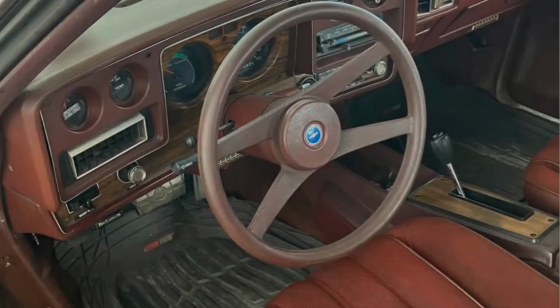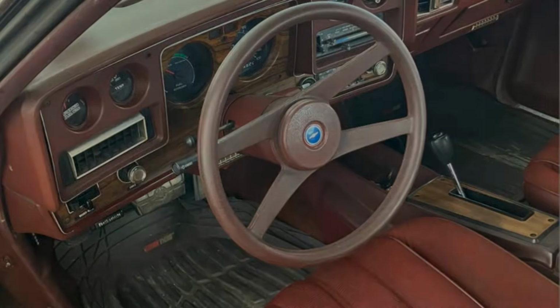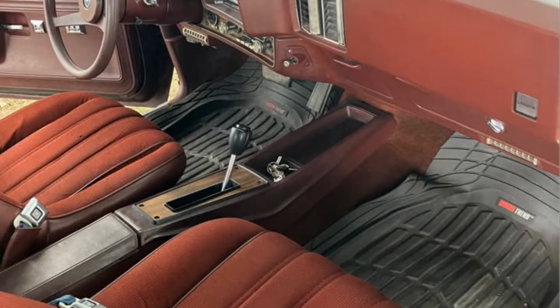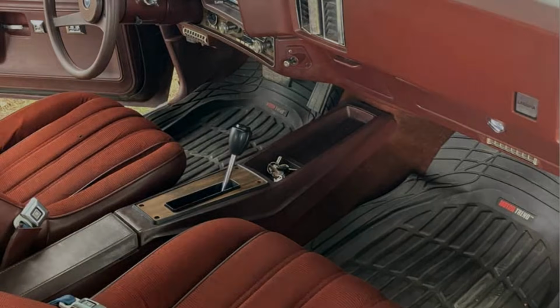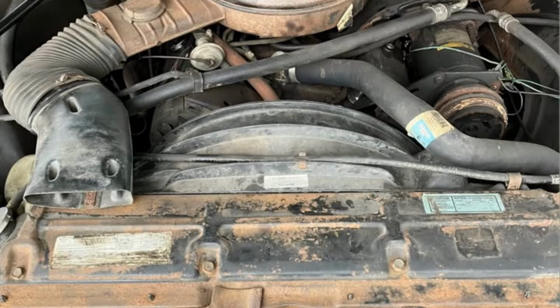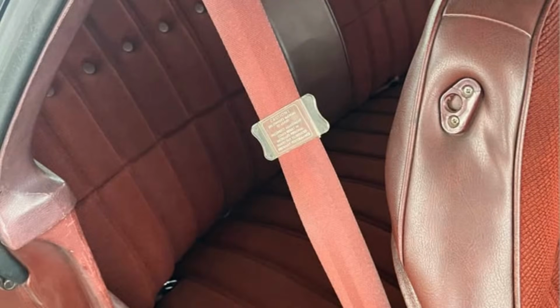Adding to its value and credibility, the Malibu comes with all build sheet documentation, providing detailed factory records that verify how the car was originally equipped when it left the assembly line. This documentation is especially important for collectors, as it confirms authenticity, options, and originality, and adds long-term investment and historical value. The seller states that the price is firm and that the car is a true turnkey example, meaning it is ready to be enjoyed immediately without the need for restoration or mechanical work.